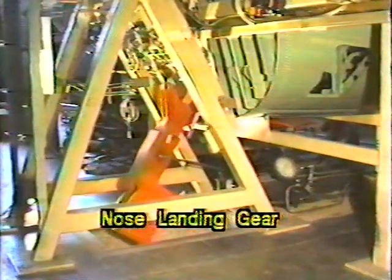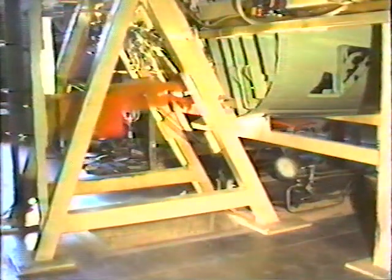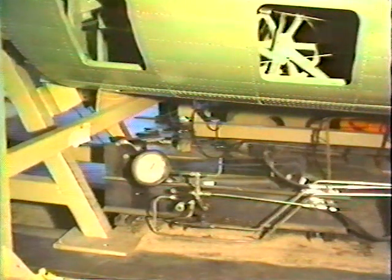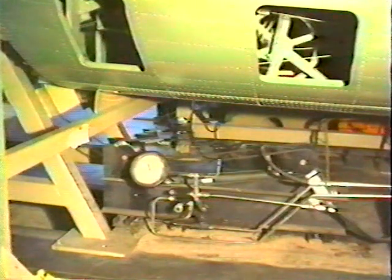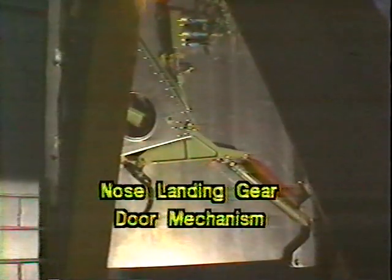Typical of the rig build concept is the nose gear assembly, mounted at its true aircraft position on a rigid steel support frame. As with the main landing gear, a loading jack is attached to the leg. Pressure is adjusted to provide the required simulated aerodynamic load. Appropriate loads are also applied to the door linkages.